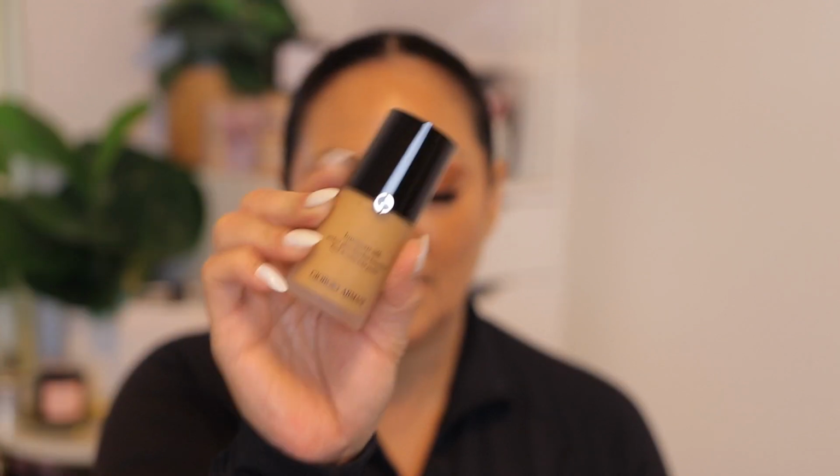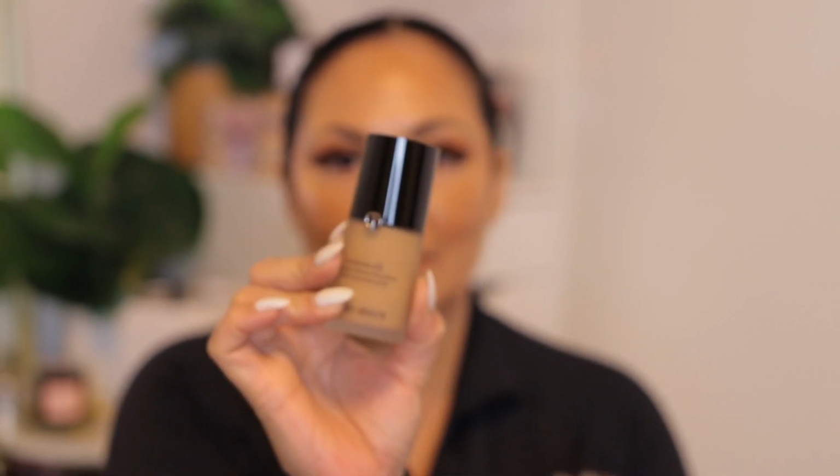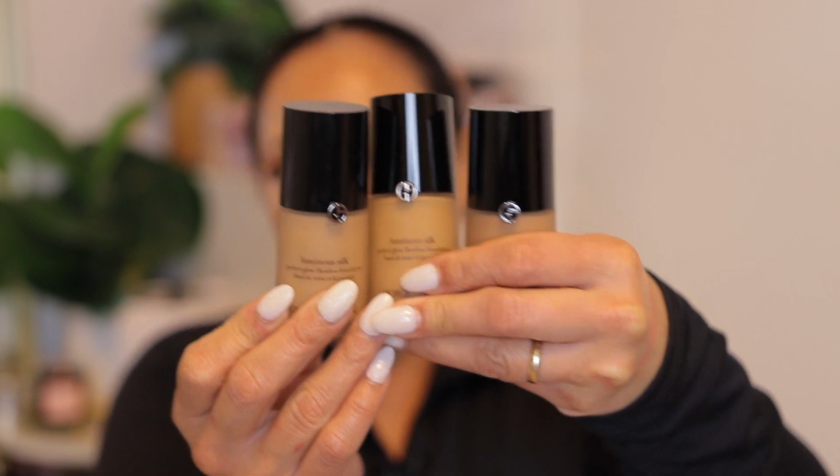I picked up 7.75 so that when I self tan, I'll have a darker shade. This is the 7.75. And then I also picked up the shade 8, which is a little bit darker, but I wanted to mix this one with the 6.5 just to see how it looks. I already own the 6.5. These are just shades that I can transition into for summer or when I self-tan, and in the winter I'll probably just use 6.5. That's actually the perfect shade for me during the winter. But yeah, I just wanted to mention that I did get those two.